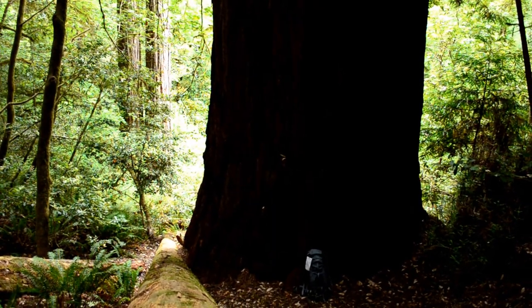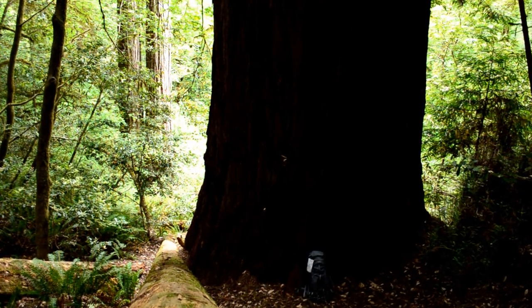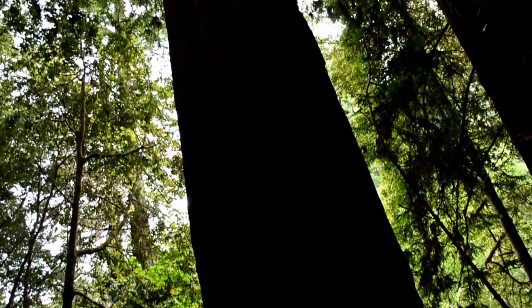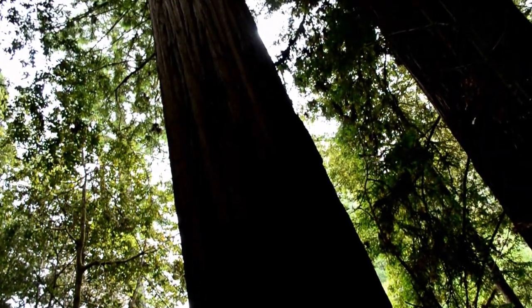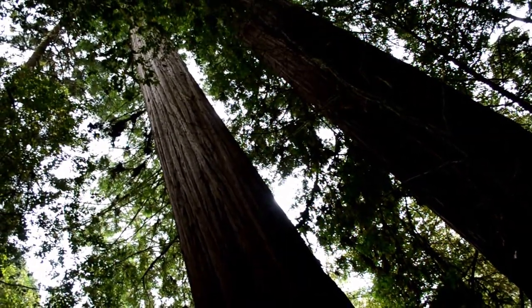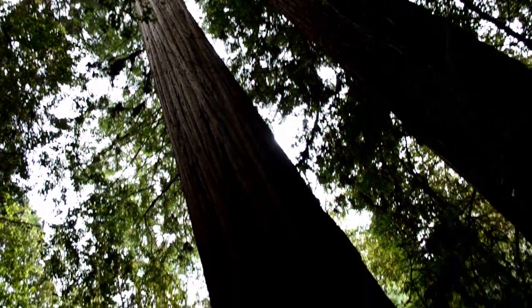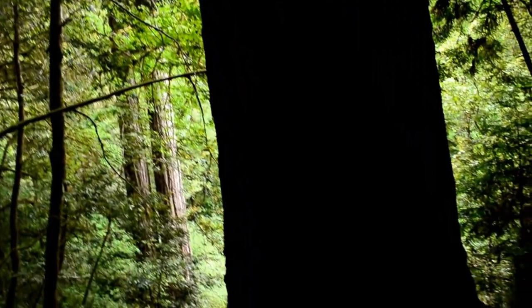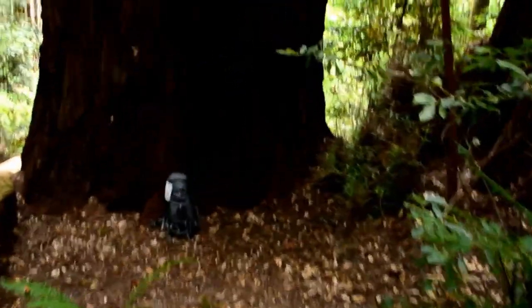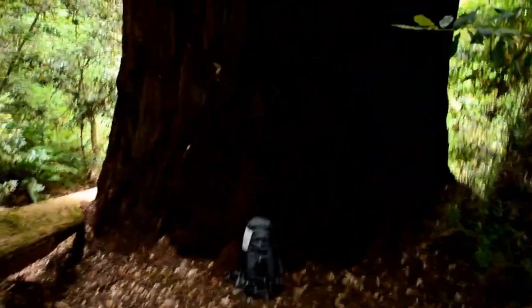Okay, let's go walk around the tree to try and give you some more perspective how large it is, at least at the base of it. Even though you still can't get perspective on the vertical, if I tilt the camera up here, you can hopefully see it's very, very tall. And you can see the tippy tops up there, the left one. So anyway, let's go ahead and walk down here, and we'll try to get some more perspective on Hyperion.